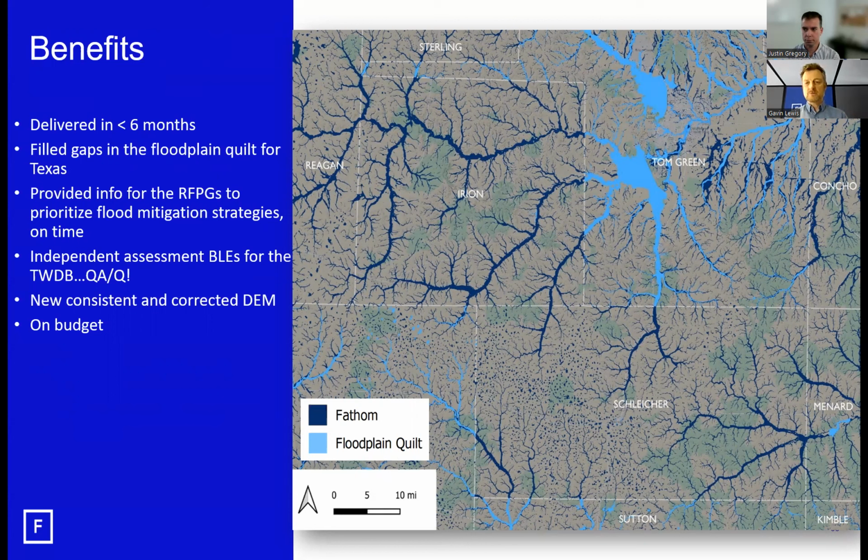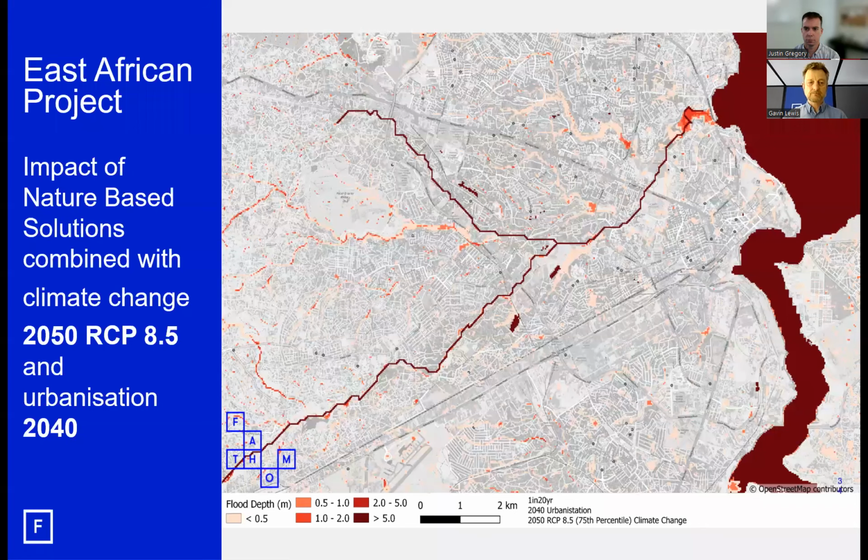And for a number of those groups, I was lucky enough to meet some of those representatives earlier this year in Austin. And they were really pleased about the quality and the validity of the data, because they'd never had anything like this before to really understand the impact of flooding in their local communities. So it's a real benefit not only at a whole state level, but very much at a local and community level, which is really important on these types of projects.